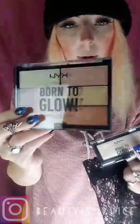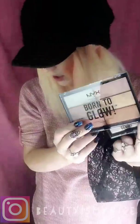I'll show you. Which one do you want to see? Do you want me to open one of the singles or the big one? I'll open one and show you some swatches.